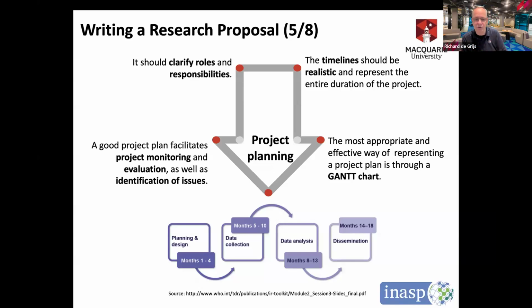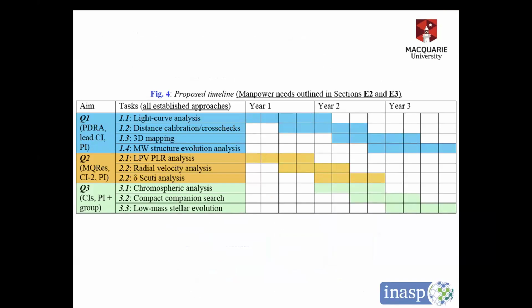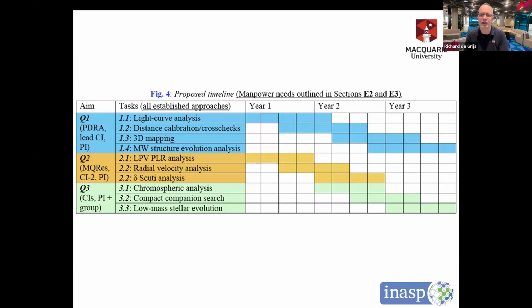On the next slide, I have copied and pasted a Gantt chart from a proposal I submitted about a year or two ago, just to show you that worked. You don't need to understand the details here, but I had 3 aims, questions 1, 2, and 3 on the very left. The next column says these are the tasks that support each of the aims. And on the right, you see when during the next 3 years I plan to work on those individual tasks. This is called a Gantt chart, and it shows in one view immediately.